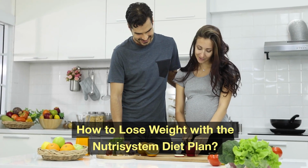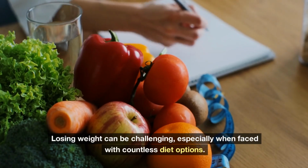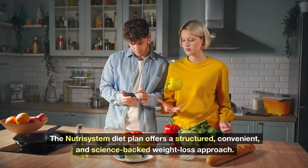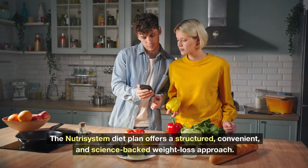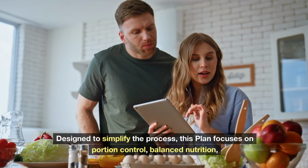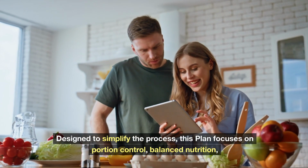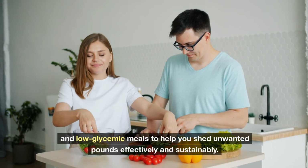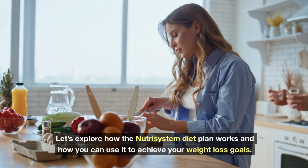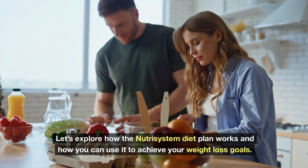How to lose weight with the Nutrisystem diet plan. Losing weight can be challenging, especially when faced with countless diet options. The Nutrisystem diet plan offers a structured, convenient, and science-backed weight loss approach. Designed to simplify the process, this plan focuses on portion control, balanced nutrition, and low glycemic meals to help you shed unwanted pounds effectively and sustainably. Let's explore how the Nutrisystem diet plan works and how you can use it to achieve your weight loss goals.